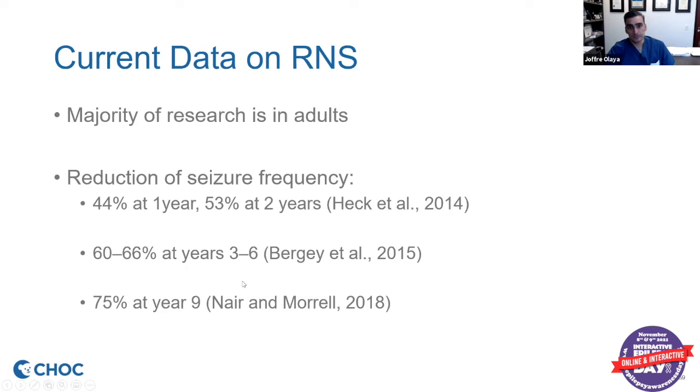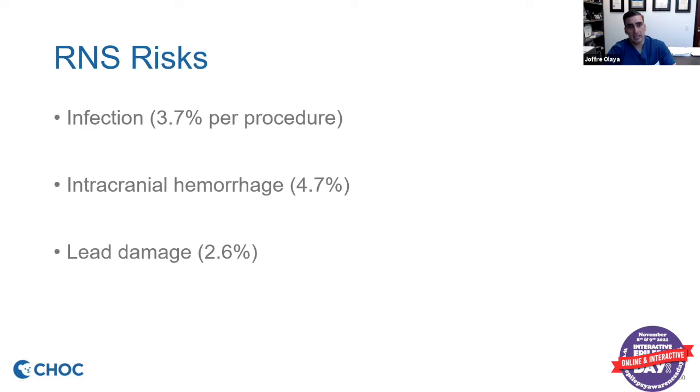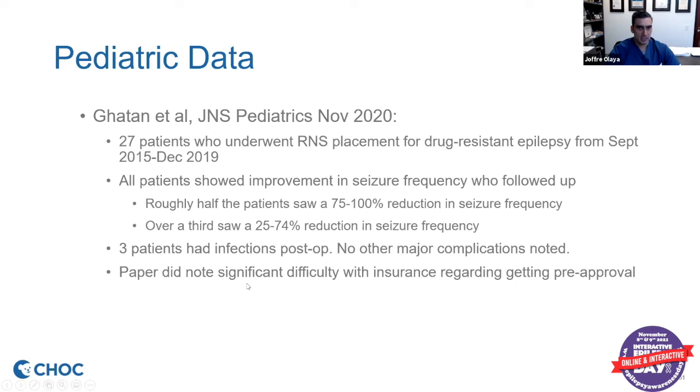Now the surgery, obviously like any surgery, has risks. The more common things that we see are infection, but that's typically only seen in less than 5%. You can have bleeding, and that's also seen in less than 5%. And then sometimes the leads themselves can get damaged over time or at placement. That's something we have to watch out for as well, although that risk is also fairly small.